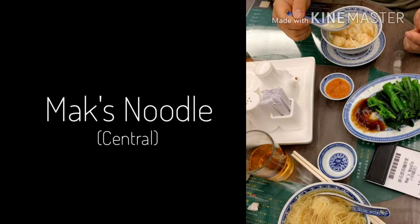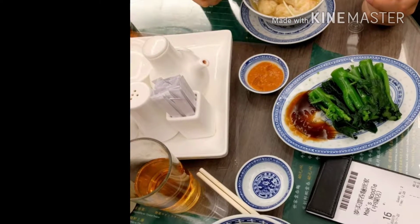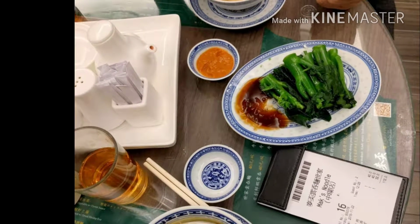Max Noodle also gets the nod from Michelin and is famous for their shrimp wonton noodles. It was delicious, but I really needed 2 more of these tiny bowls to really fill me up. I now read online that Sim Chai Kee next door is much more generous with its portions.